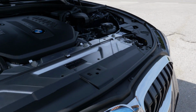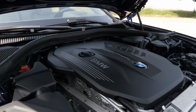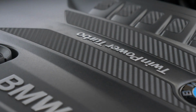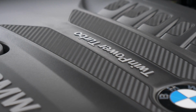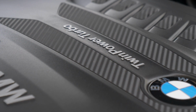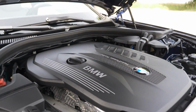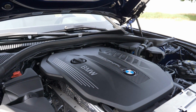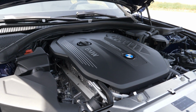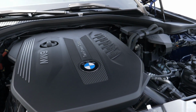So, what's under the hood right here? Interesting, this is a twin power turbo. This one is the big 3-liter diesel with 265 horsepower and xDrive, the all-wheel drive. So 3-liter 6-cylinder and 8-speed automatic gearbox. But there's also the 2-liter 4-cylinder diesel, 150 or 190 horsepower. The latter one then also optional with xDrive all-wheel drive. And then there are petrols, 2-liter 4-cylinder, the 320i with 184 horsepower or the 330i, optional with xDrive, with 258 horsepower.